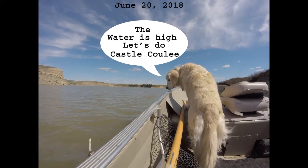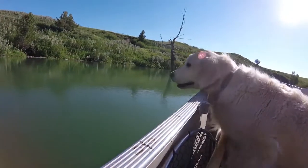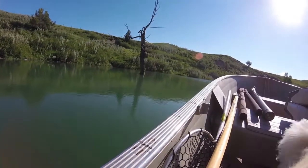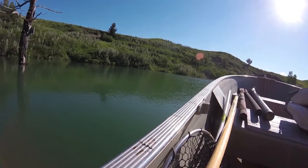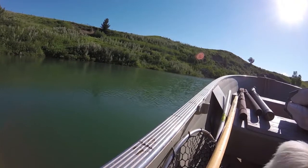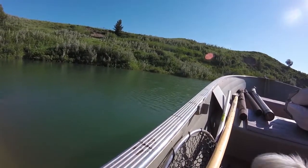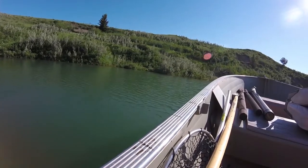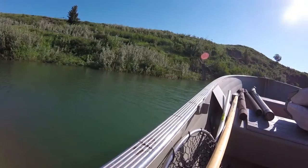So, this is June 20th, 2018, and the reservoir was not quite at capacity, but quite full. And we're coming up to the end of Castle Coulee. I like to call it Castle Coulee. Rob and Sandra call it Owl Coulee. You can call it whatever you want, but I'm calling it Castle Coulee. We're just about as far as you can get, even if the water was 2 or 3 feet higher. You'll see in a moment as we turn.